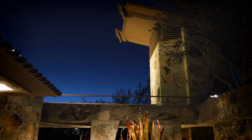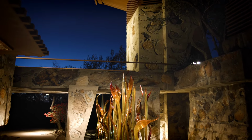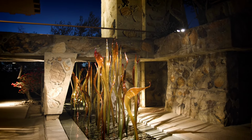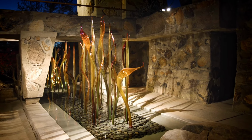In a New Light, at Taliesin West, the walking tour invites guests on a journey through the ideas of two masters, Wright, the most celebrated architect of the 20th century, and Dale Chihuly, a master of art. It's also a journey into the lives of Wright, Chihuly, and the people who share their stories.